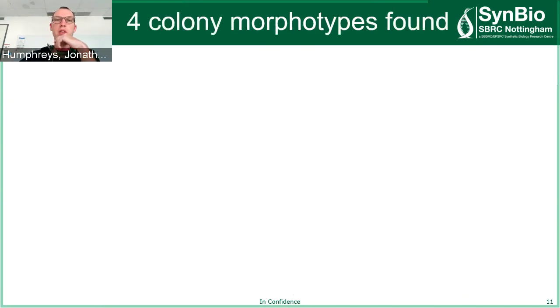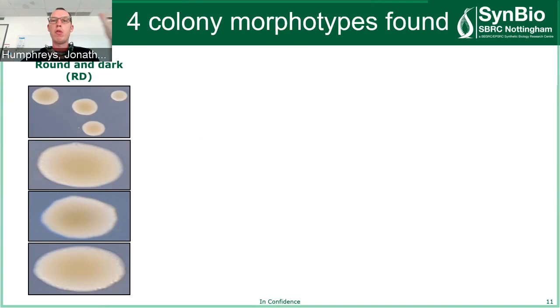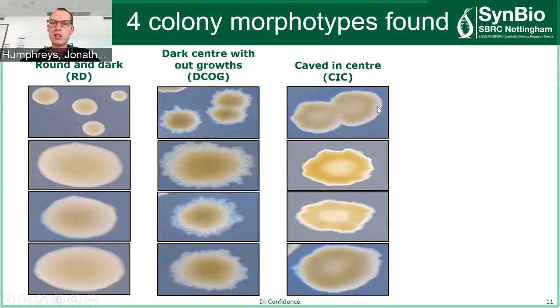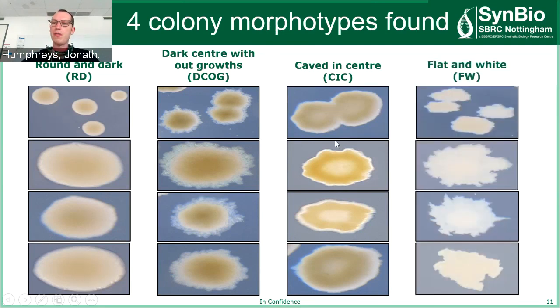So we found that there were basically four morphotypes. The first one being the round and dark, which we assumed to be the wild type. The second one we called the dark center with outgrowths, because as the name suggests, these have a dark center with these kind of weird outgrowths coming across from it. The third type we called the caved in center, which is kind of these donut looking colony types. And then the fourth type was this flat and white type, which is these kind of snowflake looking colonies.